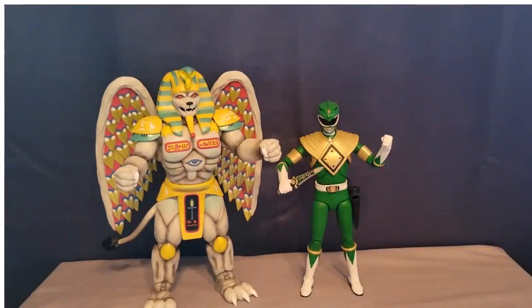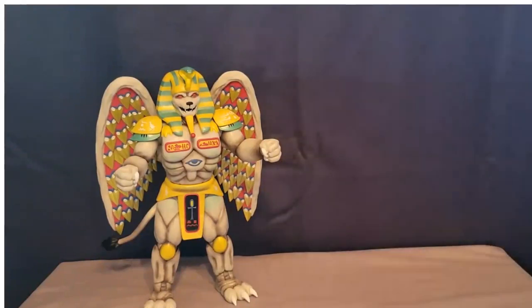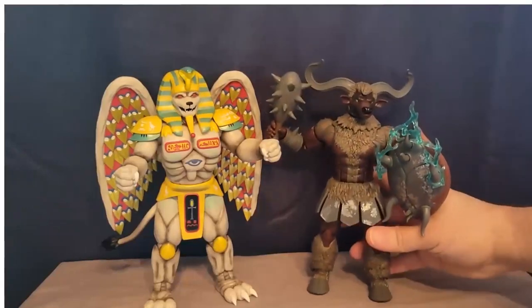Here's King Sphinx with the Green Ranger, which of course didn't exist yet when the King Sphinx episode aired. But just in terms of scale, you can see that he's way too big. King Sphinx was definitely the size of the Rangers in that episode. So King Sphinx is just meant to go with the Zords, which is fine. Again, I'm just happy that King Sphinx scales with the Super 7 Goldar. I think they look great together.